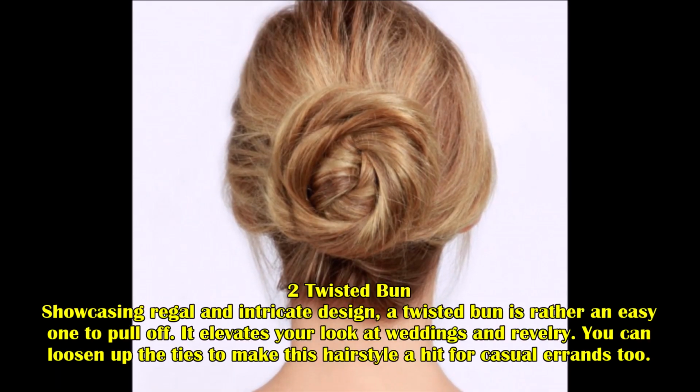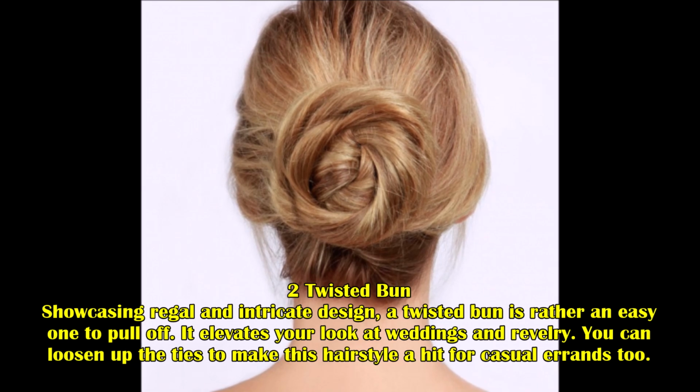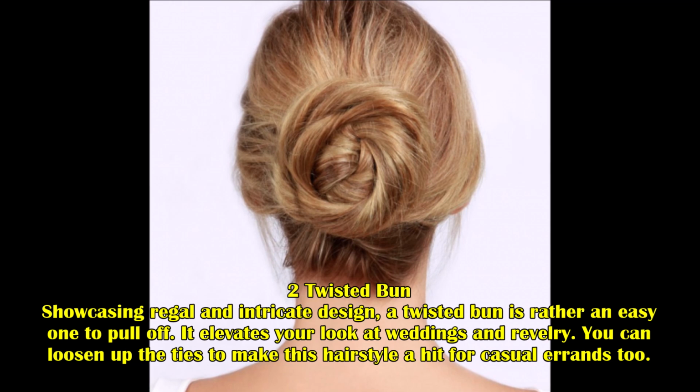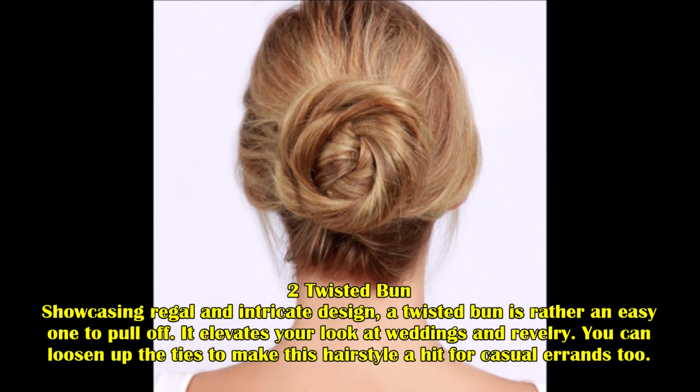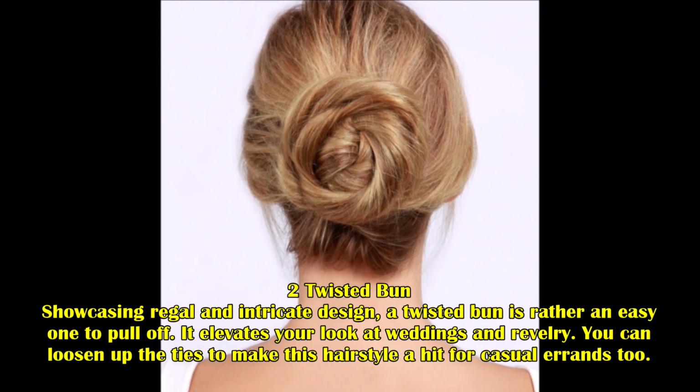Number 2. Twisted bun. Showcasing regal and intricate design, a twisted bun is rather an easy one to pull off. It elevates your look at weddings and revelry. You can loosen up the styles to make this hairstyle a hit for casual errands too.